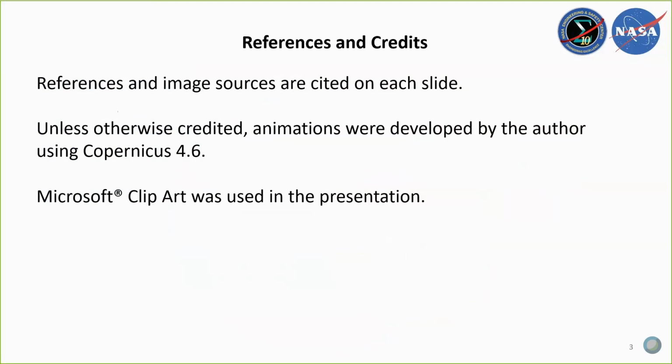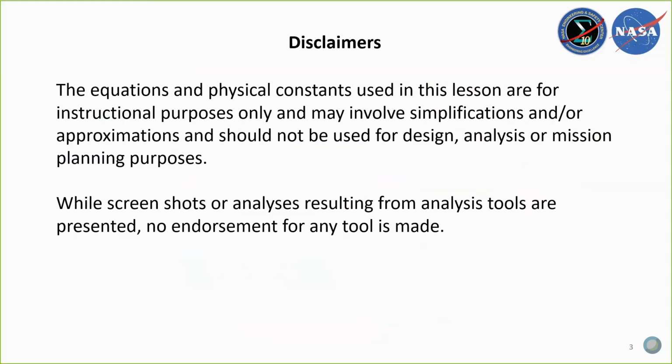I want to make sure I'm giving credit where credit is due. At the bottom of each slide where it's pertinent in the lower left-hand corner, I've got a list of links and references. So I cite them on each slide. You're going to see some animations in here, and I developed those using a NASA program called Copernicus version 4.6. There's some other animations in here, and those are properly credited at the bottom, and then there's some Microsoft clip art scattered throughout the presentation.